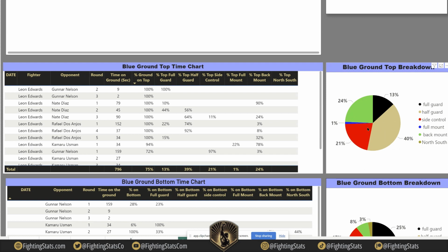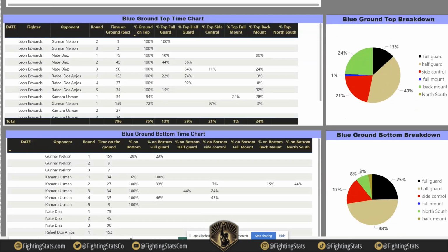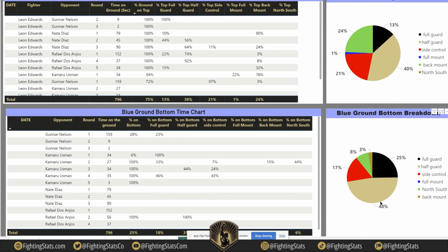Very rarely, only 1% of the time, he's in full mount. So that's worth noting. He never really gets to transition into full mount when he's on the top. And then when he's grappling and he's on the bottom here, 48% of the time he's spent in half guard, 25% of the time is in full guard, and 17% in side control. Again, not giving up back mount, only 3% of the time, 8% in north-south.